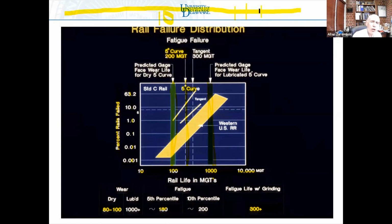because I'm never going to live with a condition where I have that many defects per mile per year. That's way too great. And by the way, I have seen railroad segments with that high a defect rate. So it's not an imaginary number. So one of the issues becomes, when do I predict when to replace the rail?